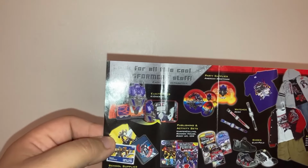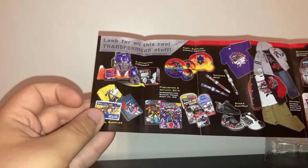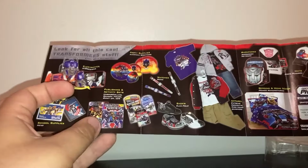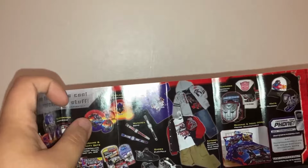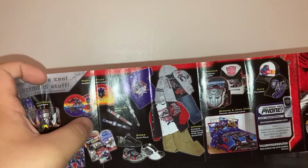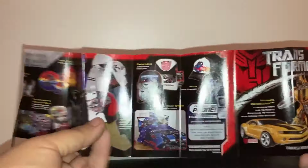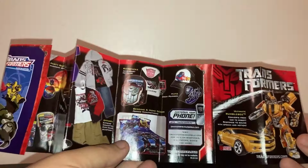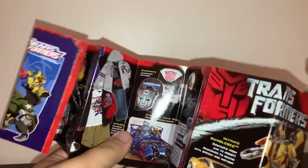Let's see here. You have like an Optimus Prime steering wheel. You have school supplies. Publishing and activity sets. Is that... Yeah, that's Meet the Autobots. I have that one. Or I had that one. Party supplies. I think I had those plates at a birthday party once. Watches, shoes. You got all this clothing. Check out that bed. Oh, that's the race car bed of 2007. That's what that is. Then you got like hats and stuff.